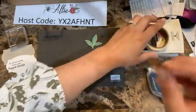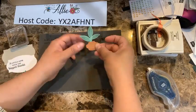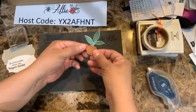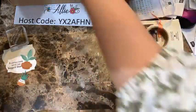Embellishments, okay? So same with this one, I'm just adding one, and then I'm gonna be adding it like right here. And then I'm gonna be putting everything in dimensionals, okay? Now, as far as the card, let me just bring the other pieces of the card.